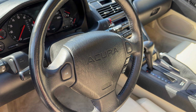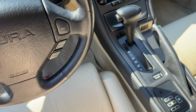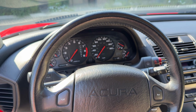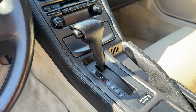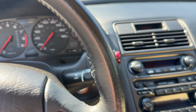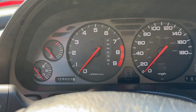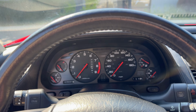This particular car is equipped with the automatic transmission, so a little less on the horsepower, but really easy to drive. Get a quick look here of the steering wheel, that automatic shifter. Shifts right into gear, no problem. All your radio controls here and your classic analog tachometer. I love the font on the tach. It's one of my favorite tachs I think I've ever seen.